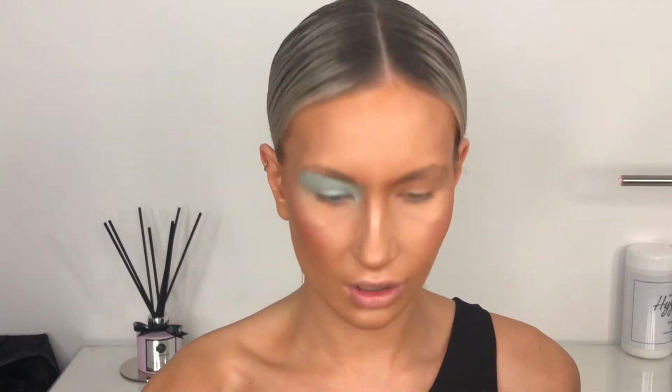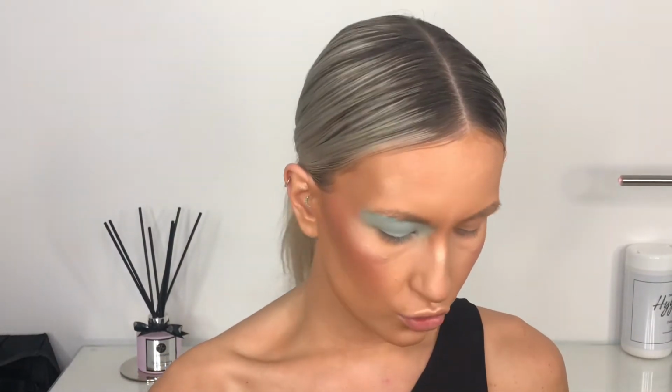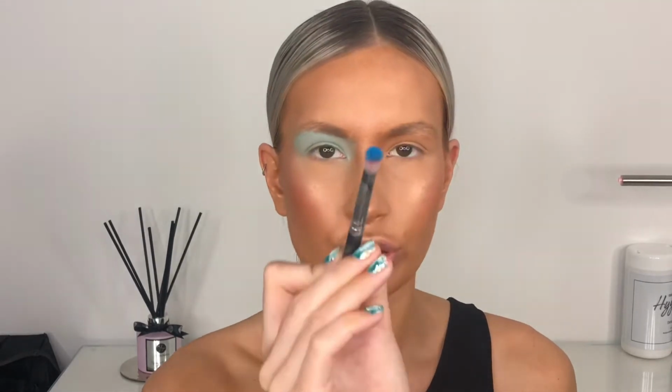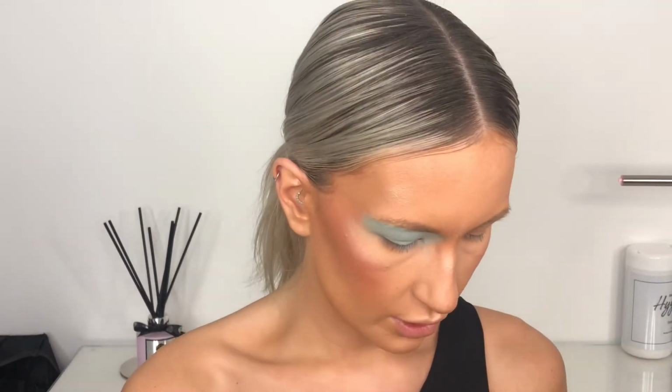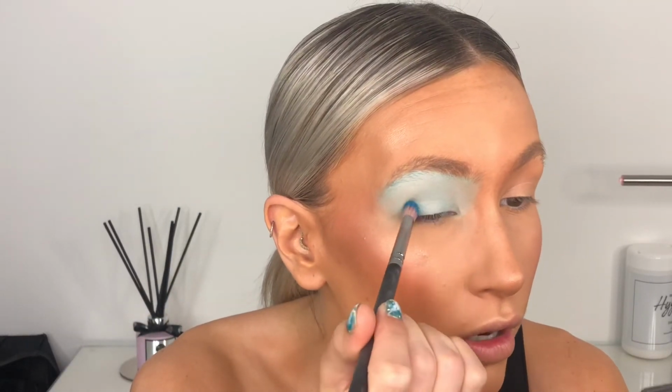What I'm going to do is, before this actually looks even worse, I'm gonna pop on an eyeshadow. So I'm using my James Charles Morphe palette. I'm actually just gonna use the bright blue shade. There's not a lot of blue shades in this palette, but it's just a bright blue, as you can see. And I'm literally gonna pop this either side. We're gonna do a tornado kind of spotlight eye today.